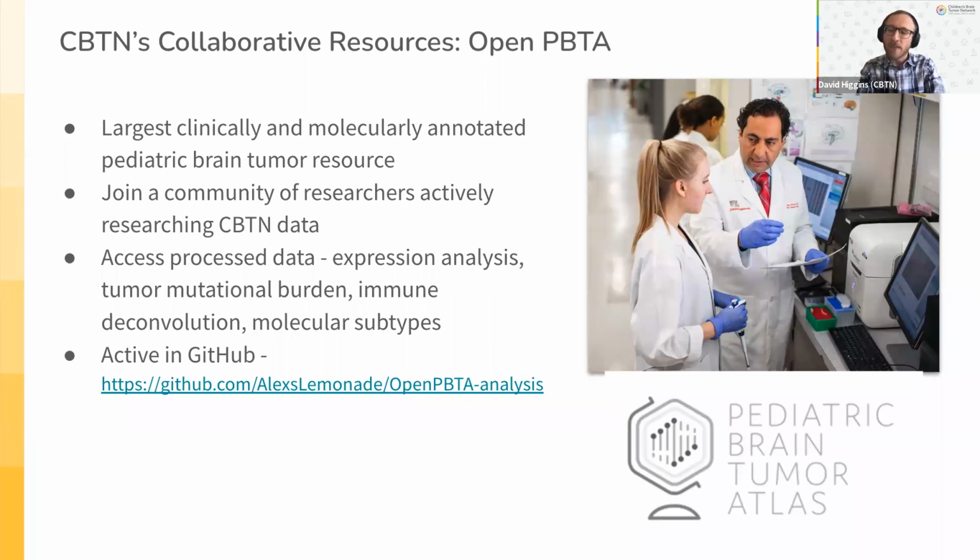And then finally, I'll close with our collaborative project, the Open PBTA. This is a set of investigators who are all sharing our open science interest in sharing and annotating pediatric brain tumors. Someone will have a great idea, we'll say, great, let's do it together. We'll generate the data, and then we'll make the results of that analysis available.